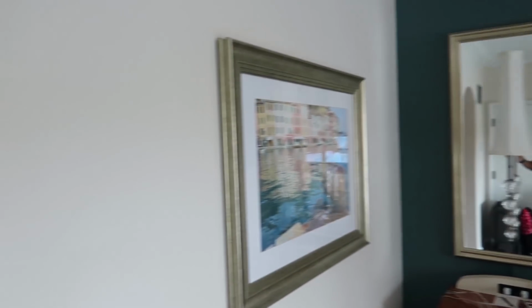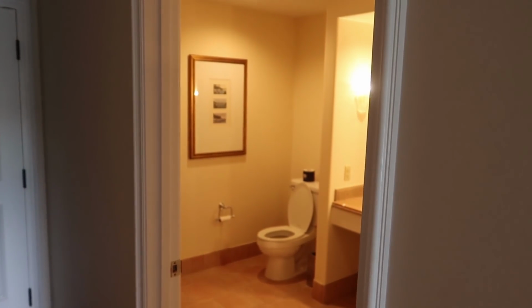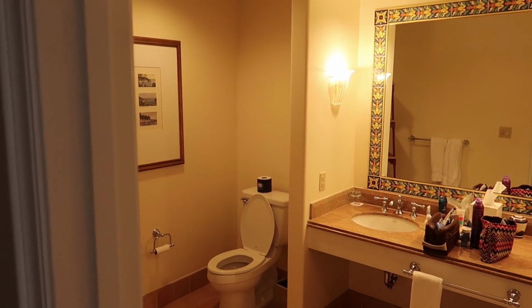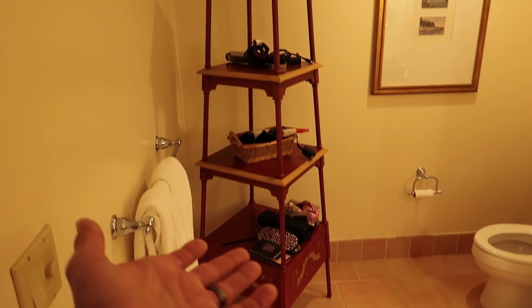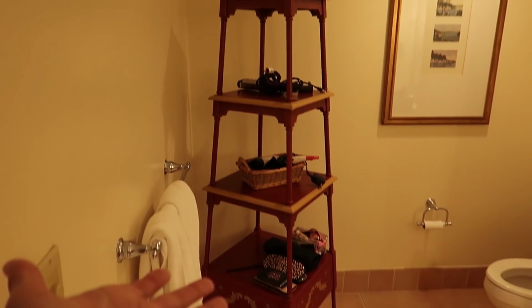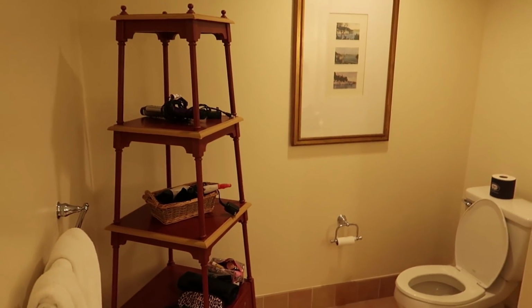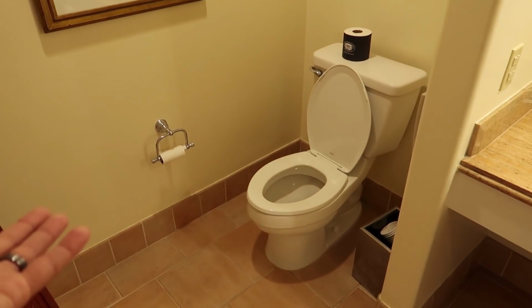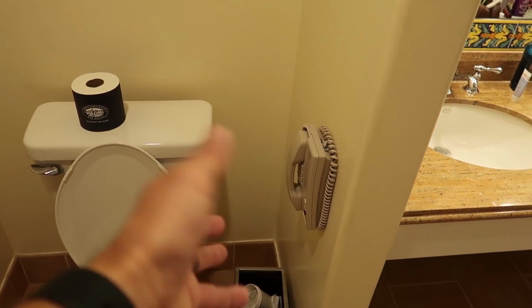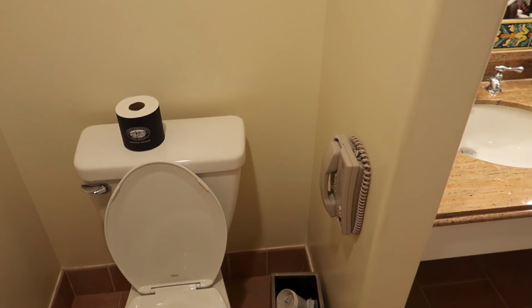And then we head off into the bathroom here, and look at this. Nothing too special about it. There's this thing here. I don't know what that's for. It's just a spot to put things, I guess. Well, when we first checked in, it was empty except for that basket in the middle with the hairdryer. Everything else is our stuff. Yeah, toilet. Everybody knows about a toilet. A phone next to the toilet in case you want to call somebody while you're using the toilet.